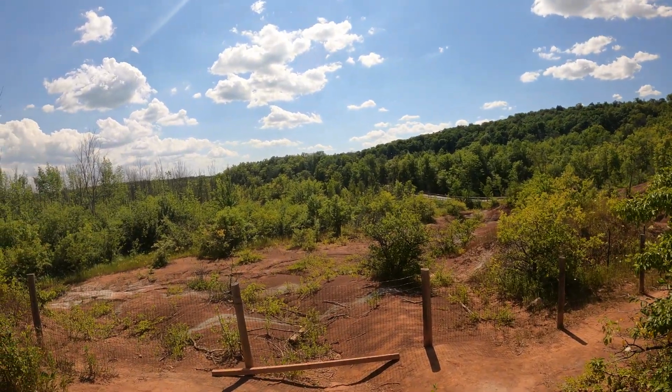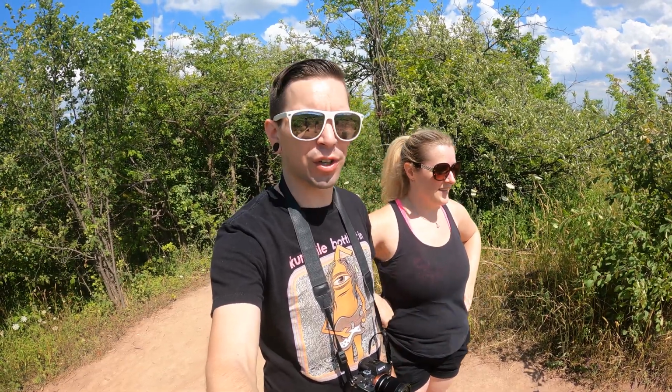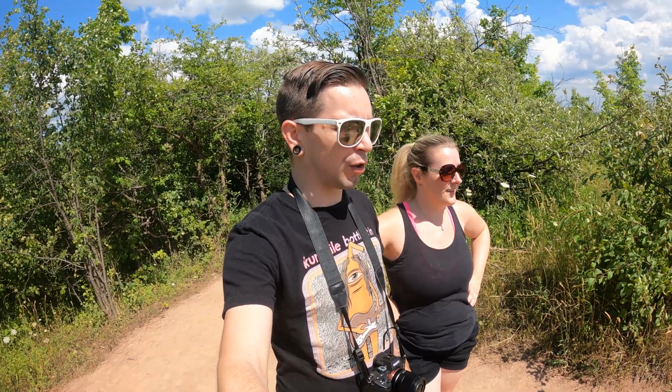Well, we got our first view of some of the Badlands. You can see the red iron rich rock coming through. It looks so neat. Very cool. All right, keep going. There's a boardwalk where we can see even more.